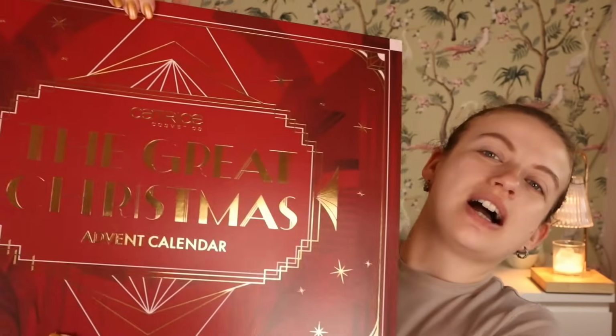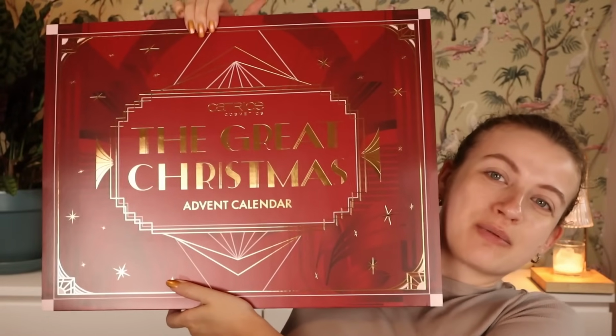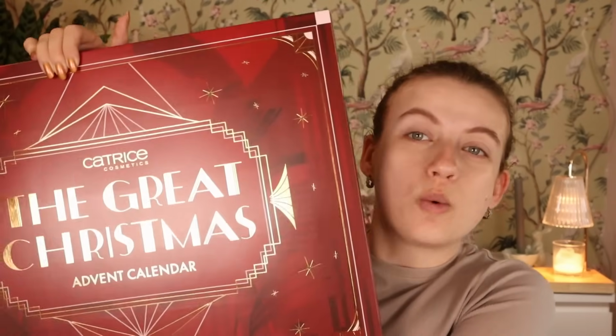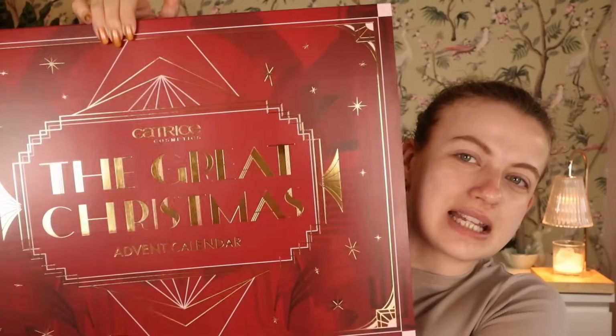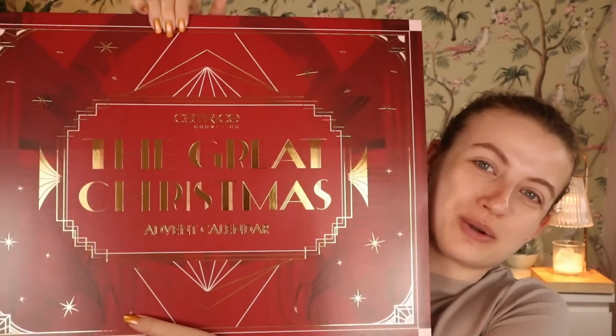This is truly the great calendar because it is so huge. It's such a big calendar. They were like, we are quitting the DIY calendars and we are going all out. Just look at this gigantic thing. I can hardly get this on camera. This is so incredibly big, and this is only 45 euros, which, we haven't seen the inside yet, but I feel like this is a lot for that 45 euros.